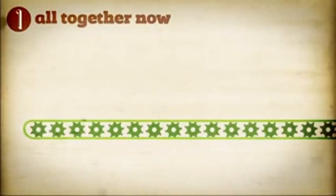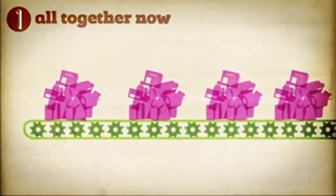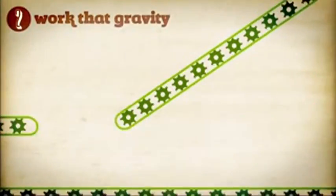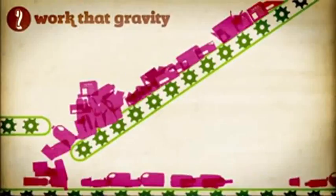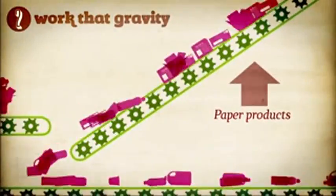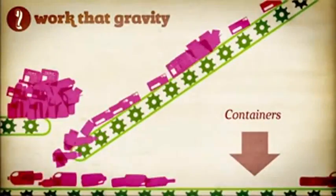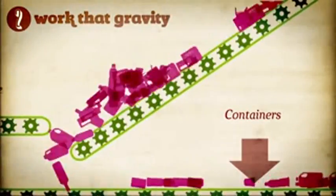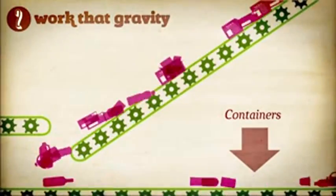First, all the materials are unloaded and placed onto a conveyor belt in preparation for sorting. They then fall onto an inclined screen and are sorted by gravity and shape. The paper products travel up the screen. While the paper products travel up, containers fall back and through the screen onto a new conveyor that takes them to their next step in the sorting process.